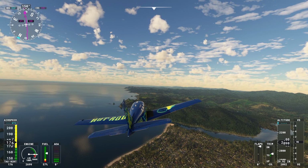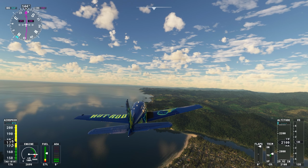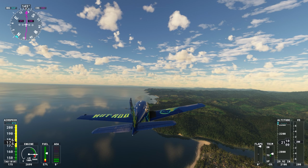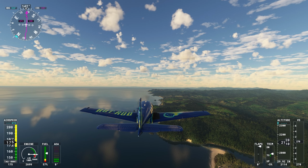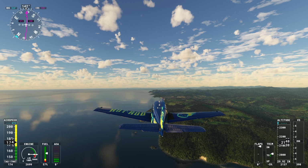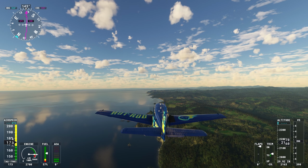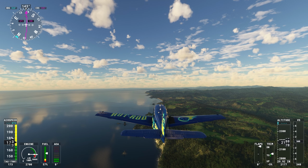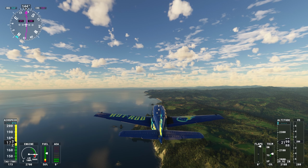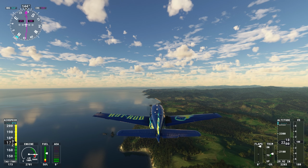Alright, 4 minutes 7 seconds at 145 degrees to Waihi Beach. Continue tracking the coastline, just inland of the Bay of Plenty. Pass over the village of Whiritoa and then reach Waihi Beach. Waihi Beach. Something like that.